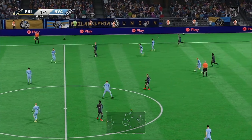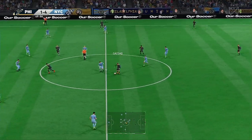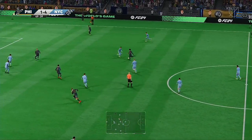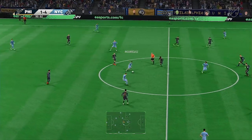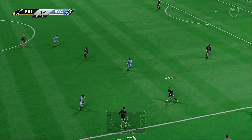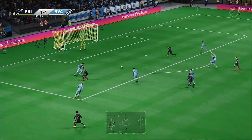And the assistant spotted a touch there, throw in. Excellent reading of the game to win the ball. Just a little out with the pass. It's gone out for a throw. The ref allowing play to continue. Pushing forward now to make the right choice.